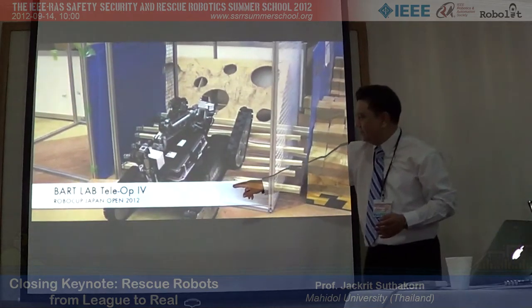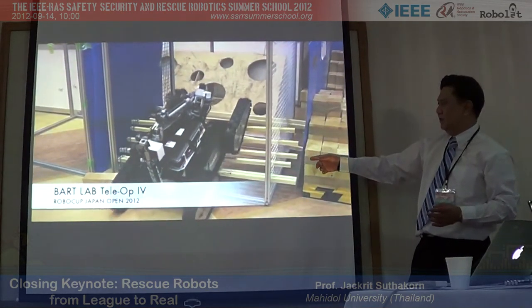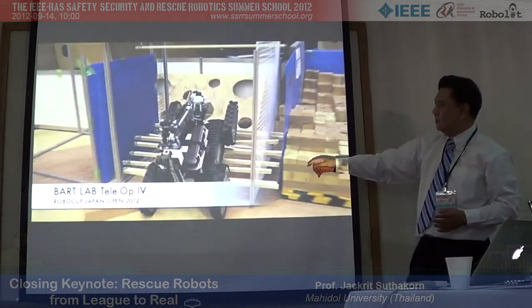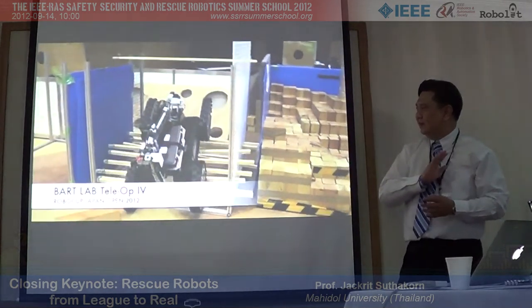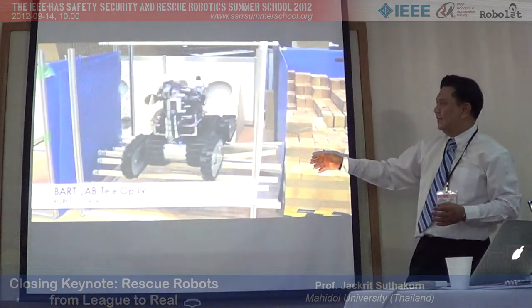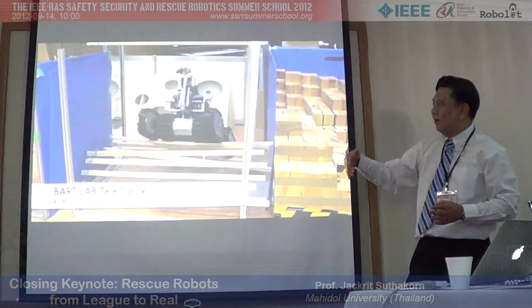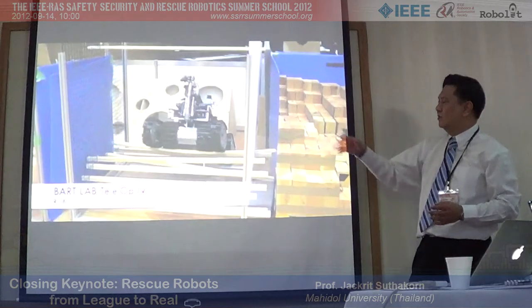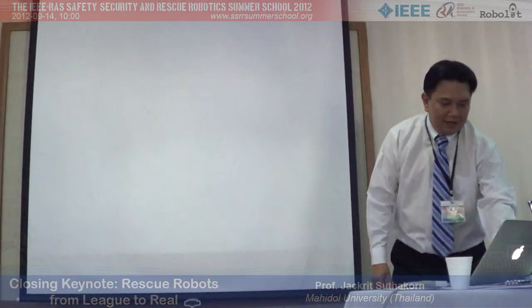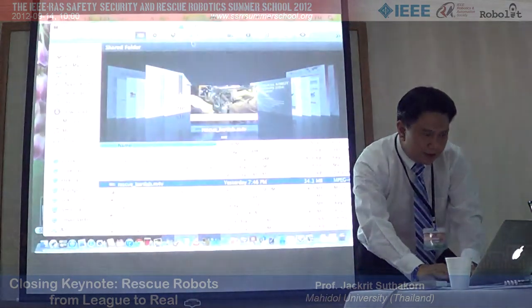And this is a wood test, the wood bridge that we mentioned to Adams also. The first year we tore down everything, but this is like this year. So it's all about the speed and how you control the robot. So now the wood's still there. That's pretty much the video here.